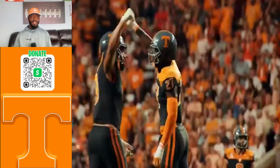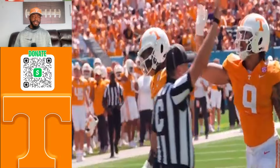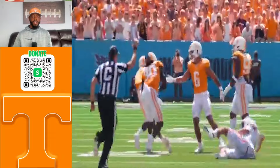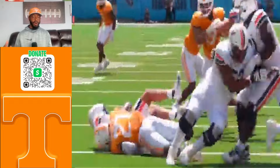What am I expecting from him this season? Well, I believe last season he had 9.5 to 10 sacks, depending on what site you're looking at. I think that he could have more than that this season. Part of the reason for that is we should be playing in more games this year, so he'll have more opportunities to make even more plays.